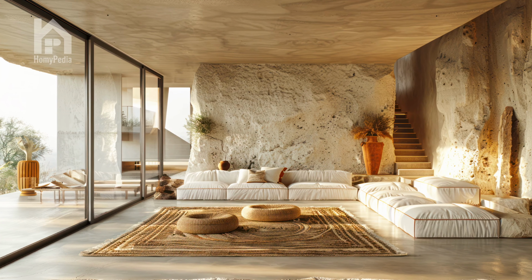Large windows and glass doors flood the space with natural light, creating a bright and welcoming environment. A cozy breakfast nook with a stone-topped table and cushioned seating provides a perfect spot to enjoy morning coffee while taking in views of the garden. Overall, the kitchen is a harmonious blend of practicality and Mediterranean charm, making it the heart of the home.